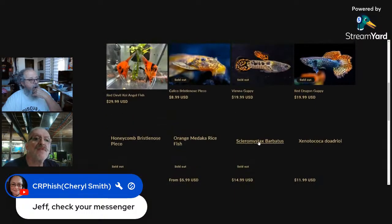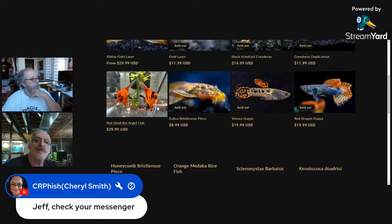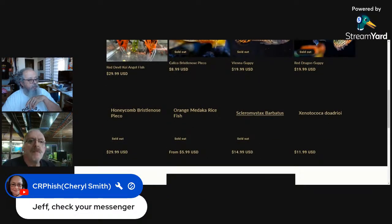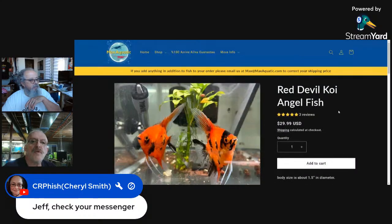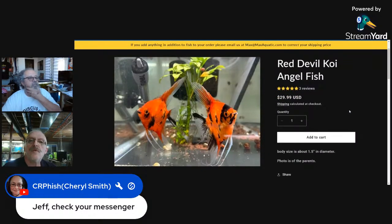Oh, look at those Red Devil Angels. Holy moly, those are beautiful. Yeah. Okay, they've got the Scleromystax here, but they are sold out at $15 a piece. Oh, they are. Oh, I'm sorry. Yeah, me too. That's a good price on the gold. Oh, look at them. Whoa. $30 a piece. Yeah, but look, I mean, they're stunning.